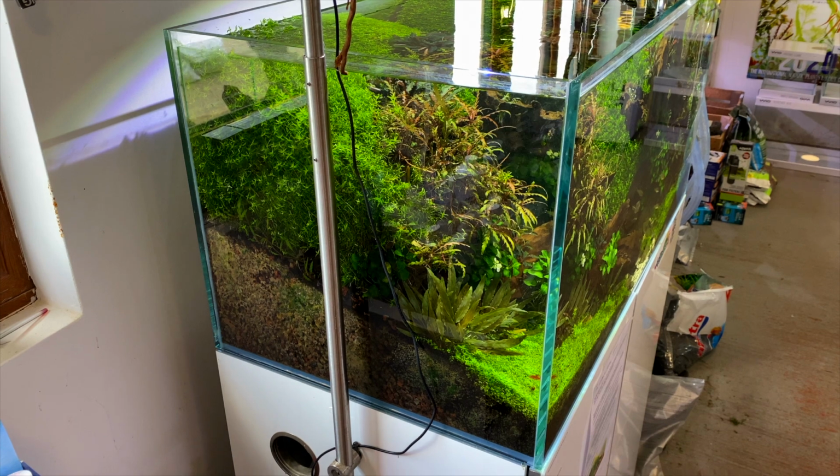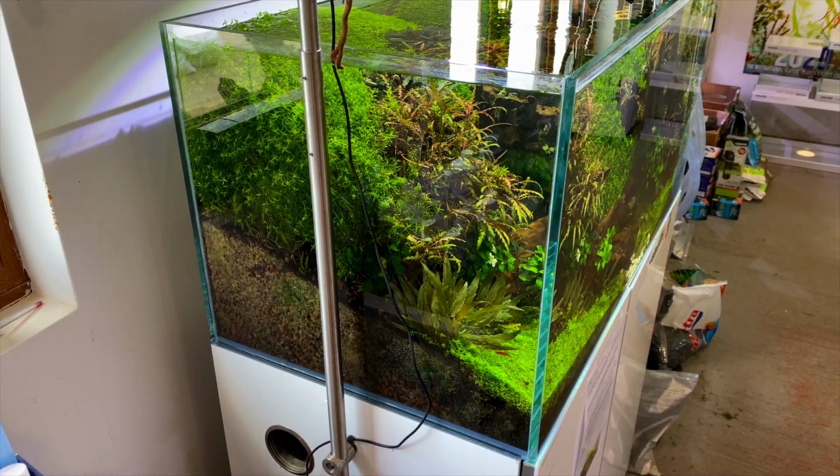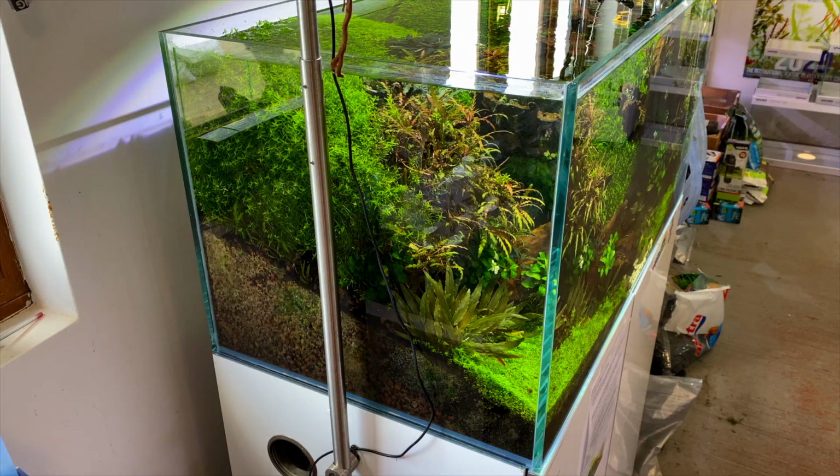You can see there's a lot of substrate banked up towards the back of the aquarium here. This is a little trick you can use to create a sense of depth in an aquascape.